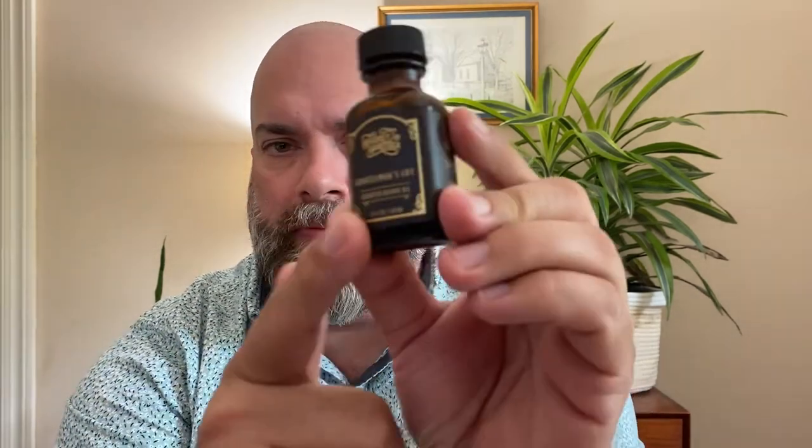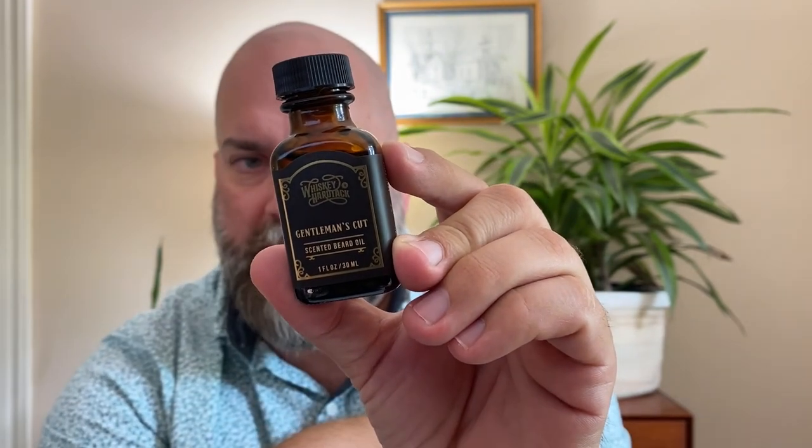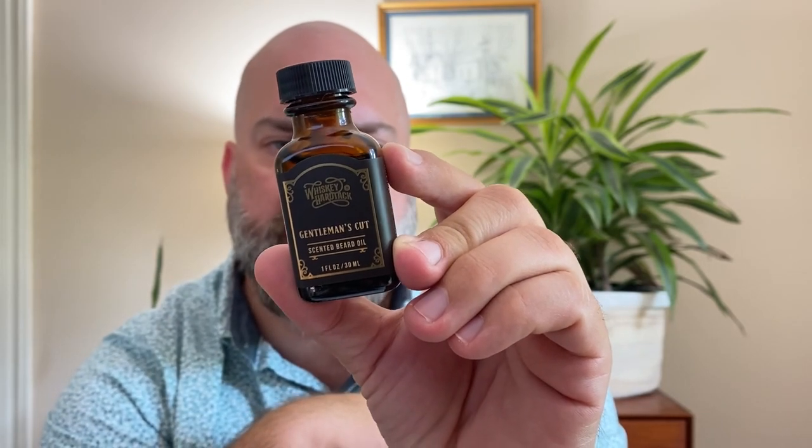First one up here, we've got Gentleman's Cut. Now, this is their modern take on a classic barbershop scent. It says it's a fresh hot towel, old-fashioned shave soap with a hint of crisp, refined cologne. I'm loving this one. This has got to be probably my favorite barbershop scent at the time. It's just really clean. I've been using this one a bunch. Clean, sophisticated. It's not overly powdery. A lot of barbershop scents smell kind of like baby powder. This is more of that tonic. Just really good. This is one of my favorites from Whiskey and Hardtack. Highly recommend you pick that one up.